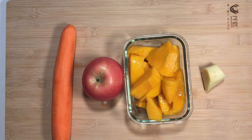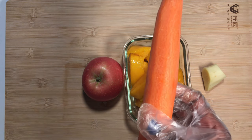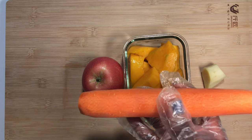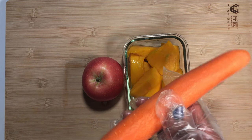So let me introduce my ingredients for today's recipe. I have one carrot. Carrots provide your entire daily requirement of vitamin A in a form of beta carotene for healthy glowing skin and good eyesight.